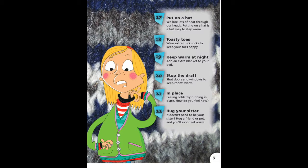21. In place. Feeling cold? Try running in place. How do you feel now? 22. Hug your sister. It doesn't need to be your sister. Hug a friend or a pet and you'll soon feel warm.